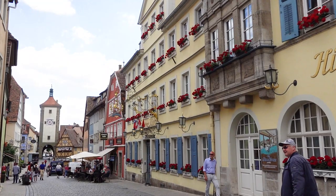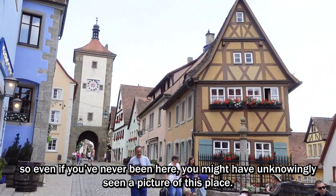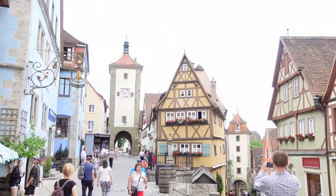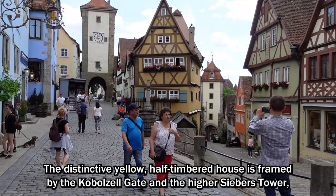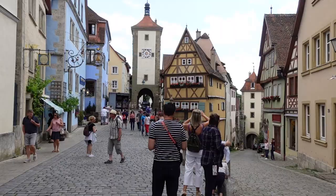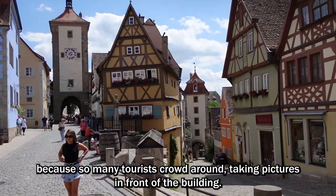One of the most iconic spots in Rothenburg is Plönlein. It's a really famous and photogenic building, so even if you've never been here, you might have unknowingly seen a picture of this place. In fact, I had seen a lot of photographs of it before and really wanted to go experience it in person. The distinctive yellow half-timbered house is framed by the Kobolzeller Gate and Siebers Tower, which secures the entrance to Rothenburg. If you want to take a picture like one of those postcards, you'll have to wait for a while because so many tourists crowd around taking pictures in front of the building.